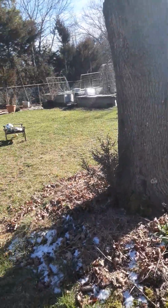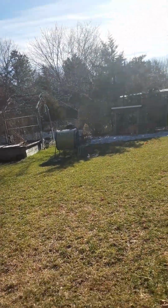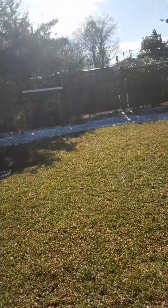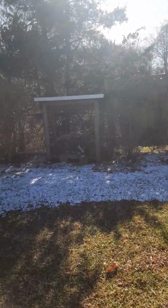Today's February 2nd. It was 20 degrees this morning at 5:30 when I woke up. We've had some snow, nothing substantial. It's just a light dusting. This is all that's left of it in the shady parts of the yard.